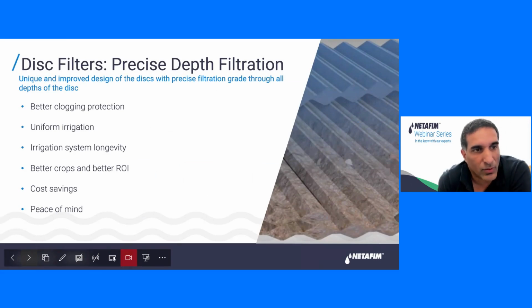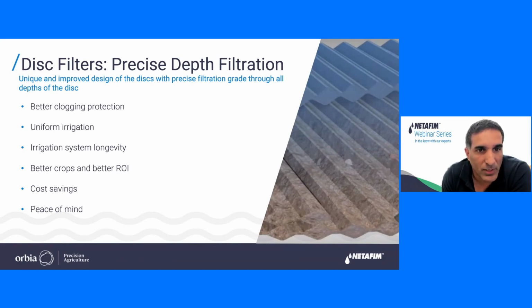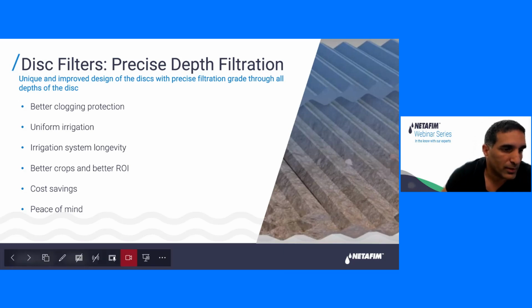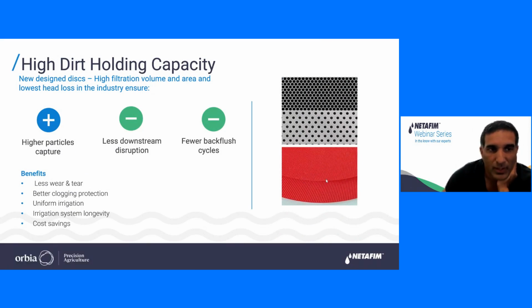As for improvement or added value, you can see here on the right side the visual of the disk. It's depth filtration, meaning that the water does not go directly into the filtration element. So we have a better holding capacity, but we have also improved the disk structure itself. By adding more grooves, we have increased the holding capacity by a significant amount compared to other disk filters in the market.